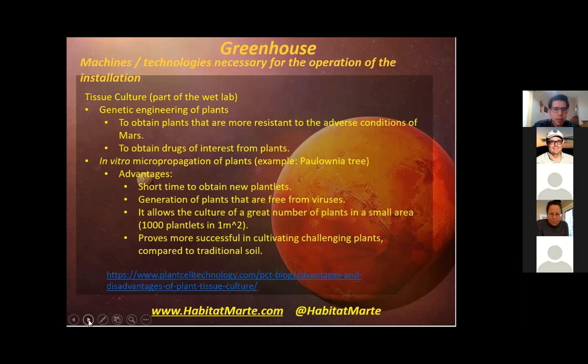another biotechnological technique called in vitro micropropagation can be used in order to obtain clones of plants. For example, the Paulownia tree, which I talk about next, which could be very useful for terraformation efforts. It has already been micropropagated here in Mexico, a worldwide first. So this is a very exciting technique.